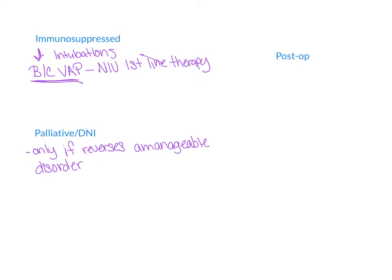So palliative equals comfort from symptoms. So we will use it on palliative patients so we can give them comfort from symptoms. If the patient is end of life and non-invasive is not comfortable for the patient, discontinue. So if they're not receiving relief from non-invasive ventilation, you need to DC it.